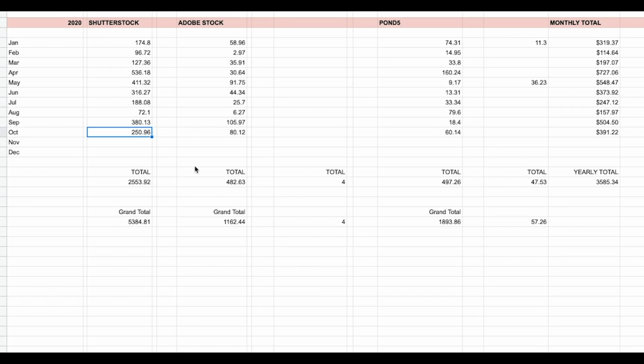If you're curious about how this month as a whole compared across the board to last month, I do have a spreadsheet here that I put together each month that breaks down how much I made on each of the 3 sites throughout the year. So if we look at the total for this month across all 3 sites, I made a total of $391.22 versus last month I made $500. So this month was not as good, but I'm still pretty happy with that amount.